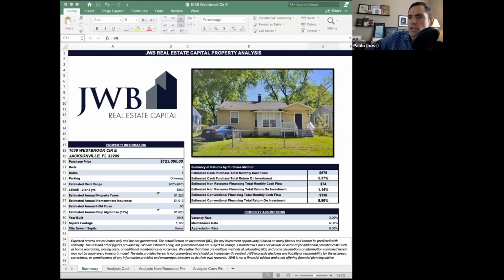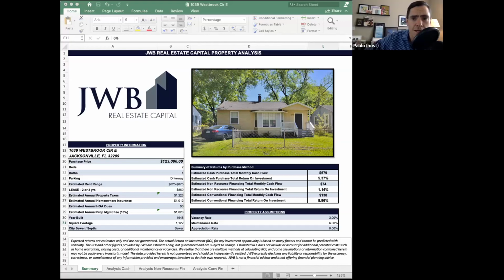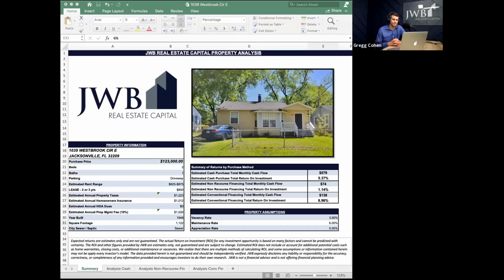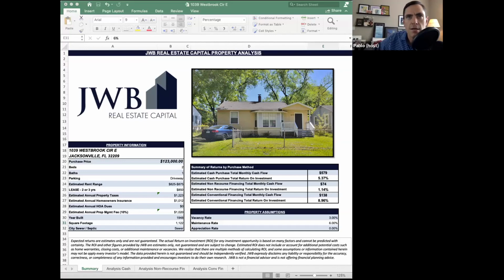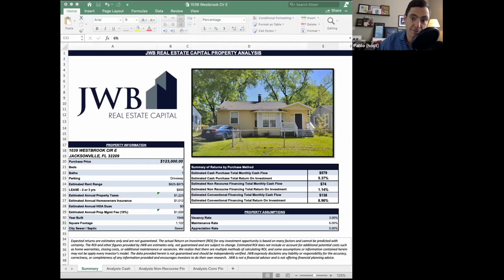This house, this is 32209. I feel like I've seen this zip code a thousand times. What is this, west side, north side, east? Do you know what neighborhood in Jacksonville this is? Yeah, this is the north side, the neighborhood north of downtown, close to the port, close to Amazon facilities, and close to downtown. It's a little bit south of my first house on the north side. Because now I have a portfolio, I will once I start closing on this.